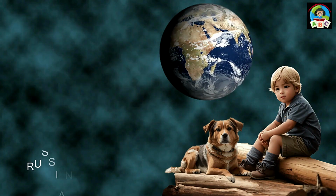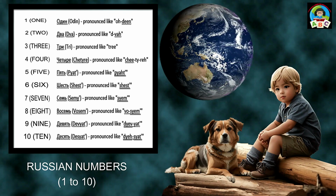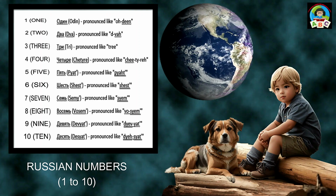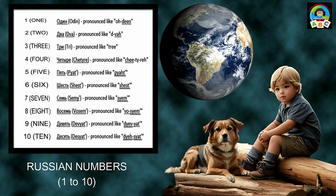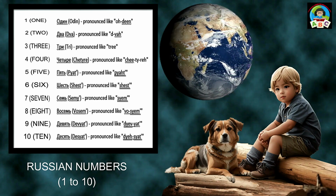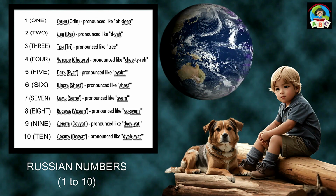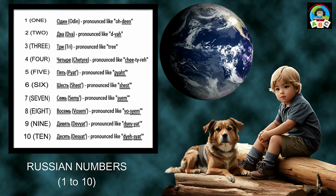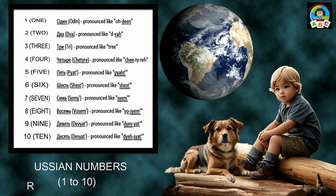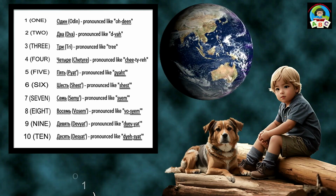In Russian, the numbers from 1 to 10 are as follows, along with their pronunciations: Odin, pronounced like Odin; Dva, pronounced like Diva; Tri, pronounced like Tri; Chetire, pronounced like Chitire; Piet, pronounced like Piet; Shiest, pronounced like Shiest; Samay, pronounced like Siam; Vosam, pronounced like Viosiam; Deviat, pronounced like Diaviat; Disiat, pronounced like Diasiat.